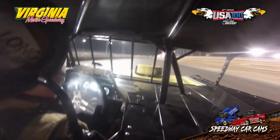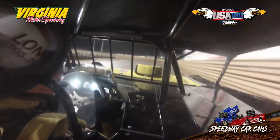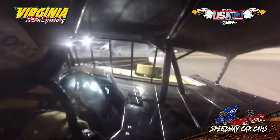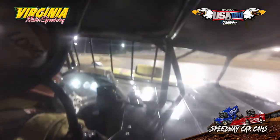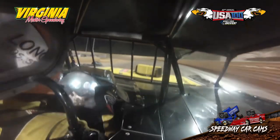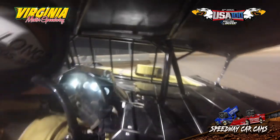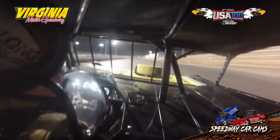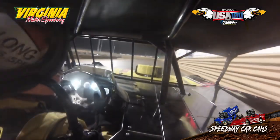And out in front is Matt Long. And Tommy, let's talk about the momentum that Matt Long has had in the 55 Rocket. He won a race at Carolina in Gastonia. He won a race at Sumter, South Carolina last week, I think it was. He's been on a tear winning some big races too.